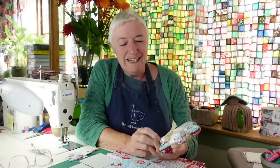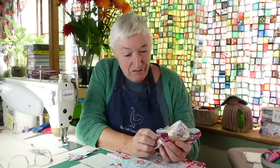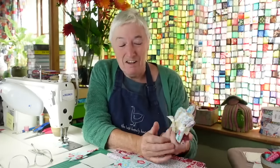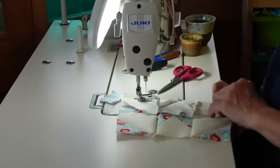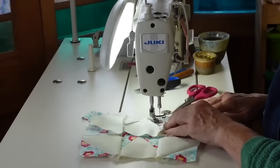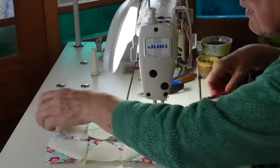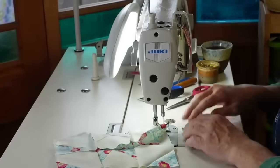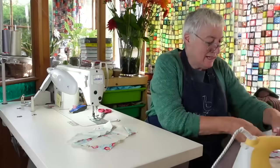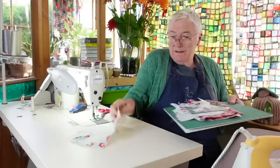Now you know, if you've been here any length of time, how much I love Liberty fabric. And Liberty fabric is very, very beautiful, but quite hard to quilt with because it's so sheer. So of course Liberty have made quilting weight fabric for us quilters. Okay, let's make some space here and press that open.